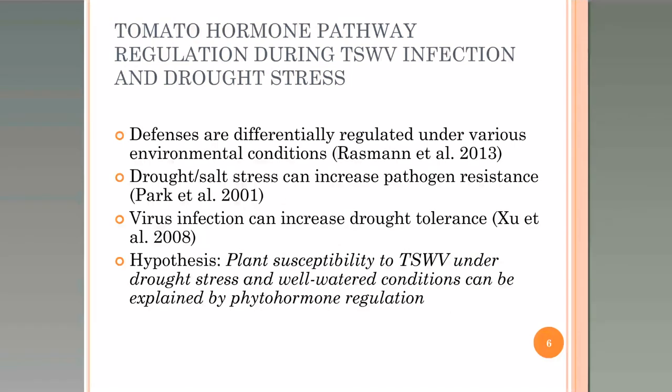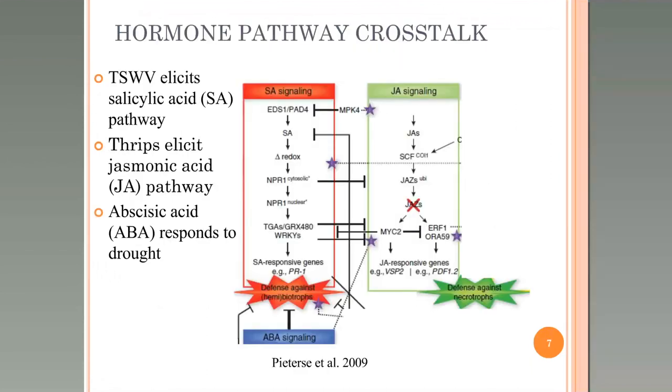So leading up to my research, I did some preliminary research on how differences in climate, mostly focused on drought stress, can affect disease pressure. And we know that plant defenses are differentially regulated under varying environmental conditions, be it drought stress, temperature, CO2 availability, anything of that nature. And there are specific papers showing that drought stress can increase pathogen resistance, and also virus infection can increase drought tolerance. So knowing these things, I wanted to look at how plant susceptibility to TSWV under drought stress and well-watered conditions, as well as temperature change, can be explained by phytohormone regulation.